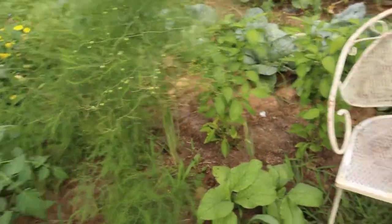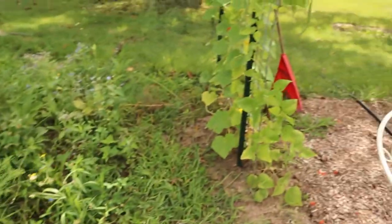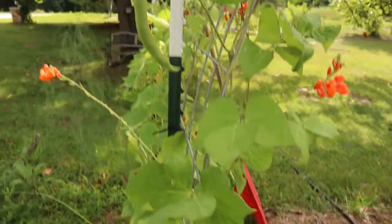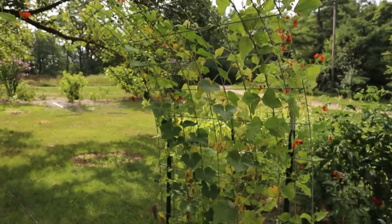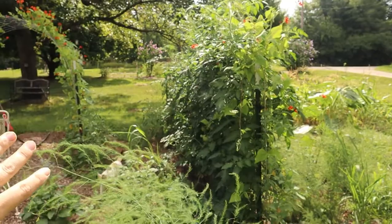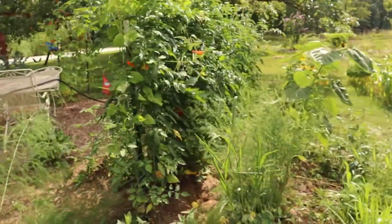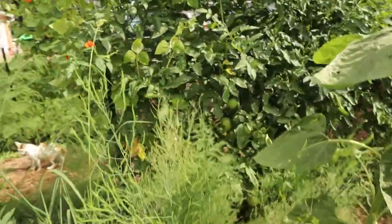Asparagus. Those were fun to harvest early this year. And then lots more beans coming up this trellis. This is the second trellis. And more cucumbers. This trellis is also just like a cattle panel, and we used that for tomatoes this year, and it was awesome. It held them up really well. We've got a ton of tomatoes to harvest.